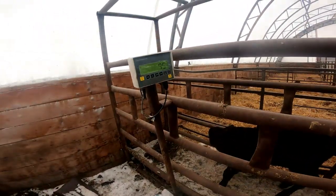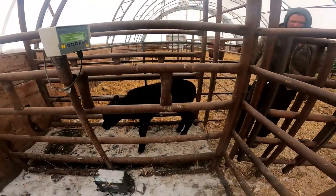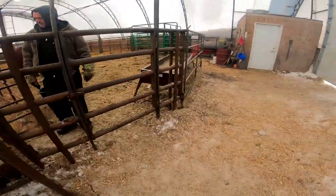Oh, 94. 94 pounds. Boy, Cutter is just heavier. Well, we fed heavier and we're paying for it because of the cold weather. So, okay, here.